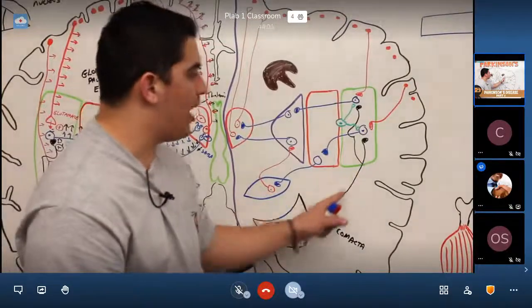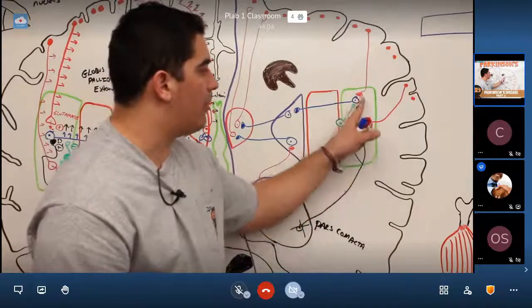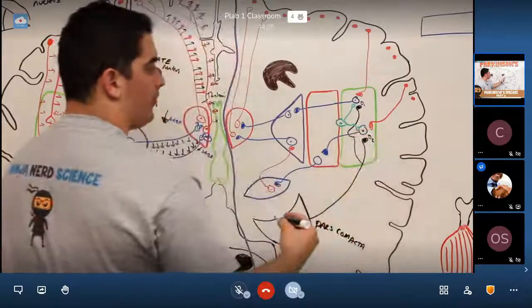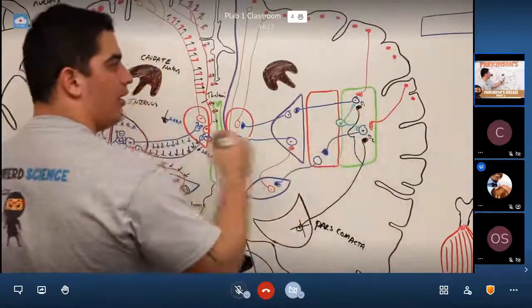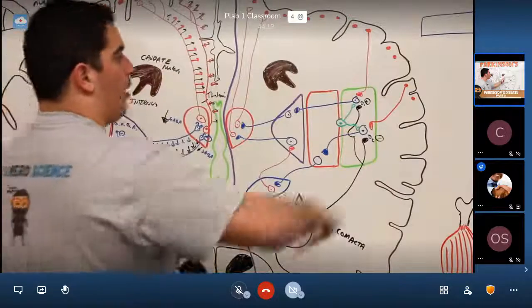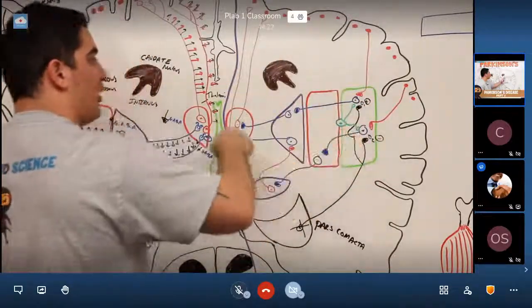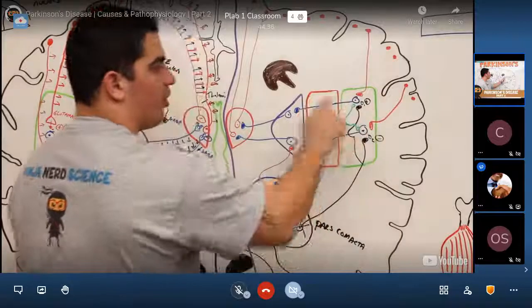But if these neurons are damaged, what happens to the dopamine release here on these GABAergic neuron receptors? This was the D2 receptor, right? Because the D2 goes through the indirect, the D1 goes through the direct. D1 loves to stimulate, D2 loves to inhibit. And that normally helps to enhance the movement within the direct pathway and try to decrease the inhibition released onto this neuron.